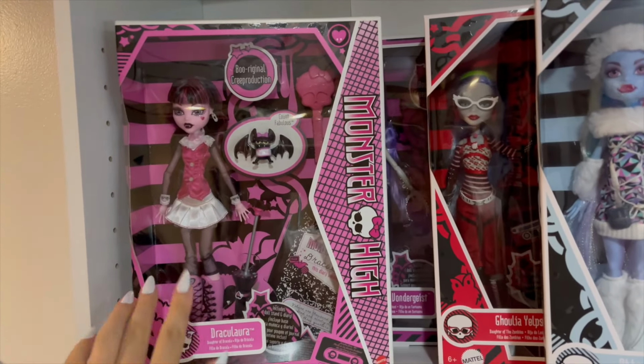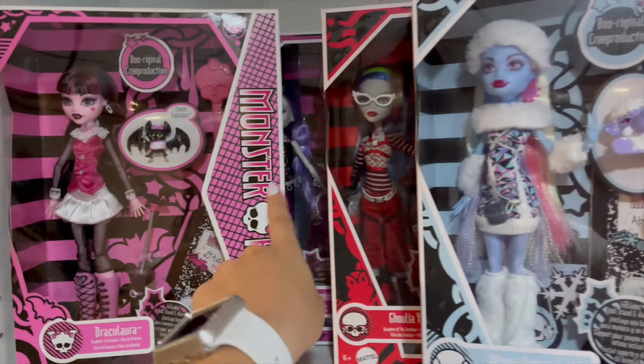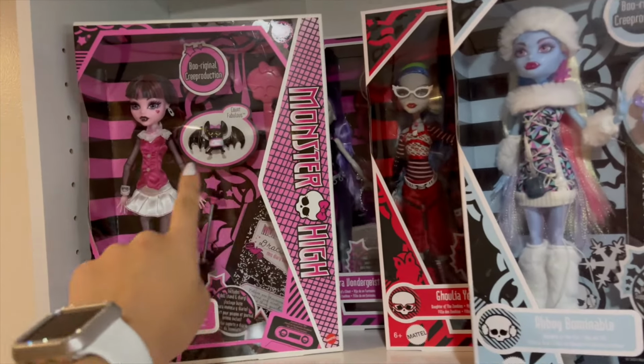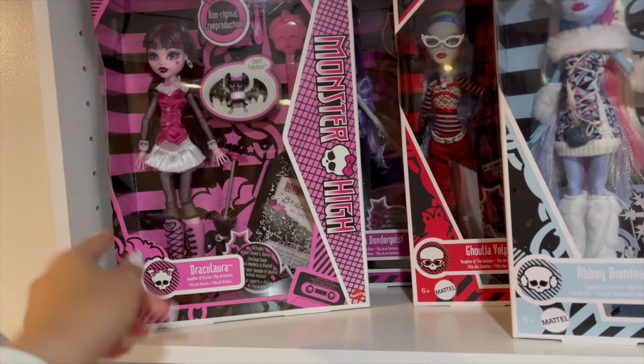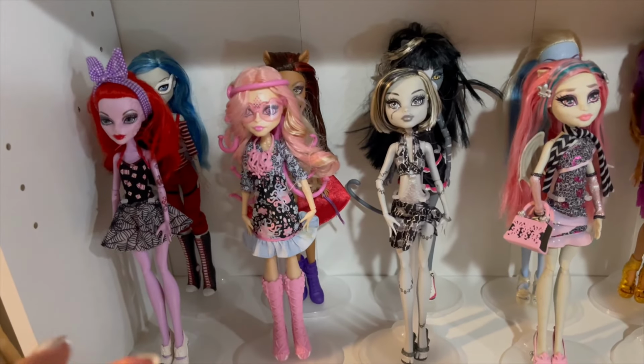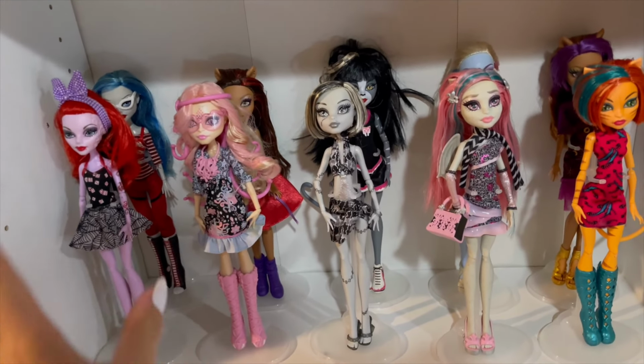So these up here are Creepproduction dolls. I picked this one off from Facebook Marketplace, and these ones I got from the Mattel website because they are the newest ones. There will be a re-release of the original four in September, so stay tuned for that. Then these dolls over here, I picked up most of them from Mercari, and when I tell you guys, I got a lot of them from lots.